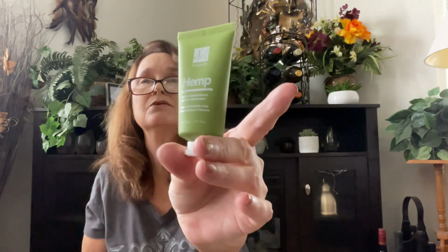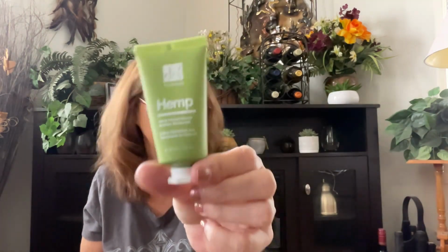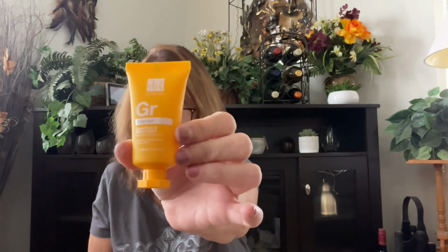Oh, we have some hemp. Hemp infused. Glasses on. I'm trying not to use them, but I gotta cheat. And this is a moisturizer. So it's a nice travel size. And then we have another little one, and this is a cleanser, grapefruit and watermelon. Ooh, Dr. Botanicals, and I know that's a good brand. So I'm liking that.